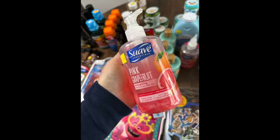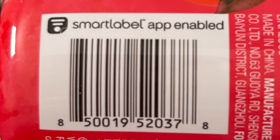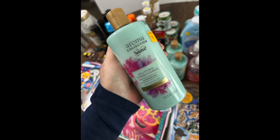The Suave Pink Grapefruit. You guessed it, a penny. I wish there was a coupon for this guy, but no such luck. But for a cent for that hand soap, I'll take that. It smells like heaven. Anything with citrus, I absolutely love.